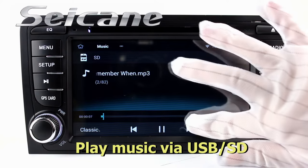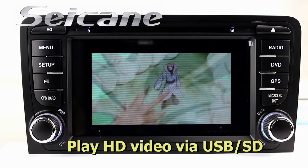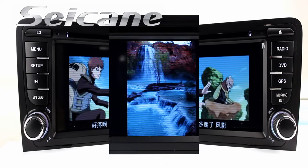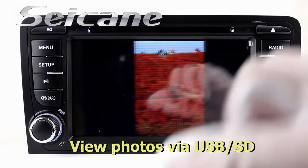Go back to the main menu and click the video icon. Then you can enjoy videos. Back to the main menu and enter the photo interface. And you can view photos by sliding your fingers on the screen.